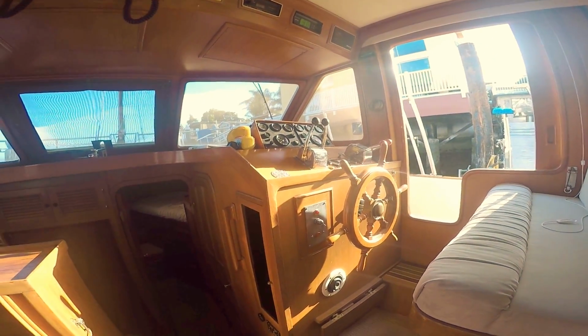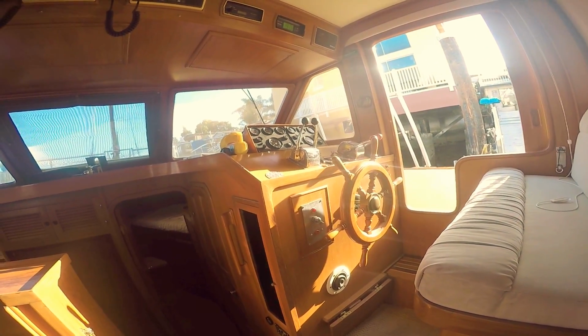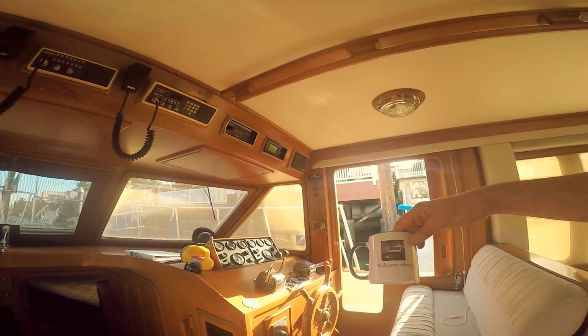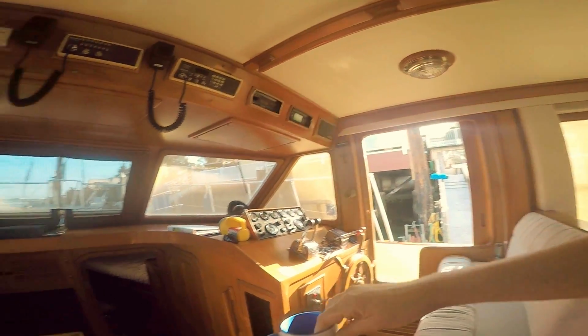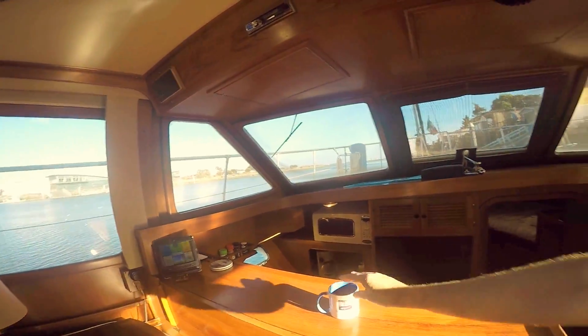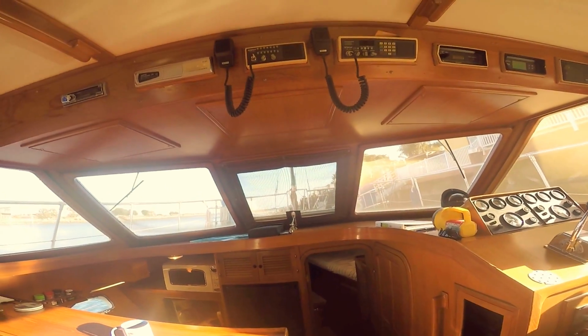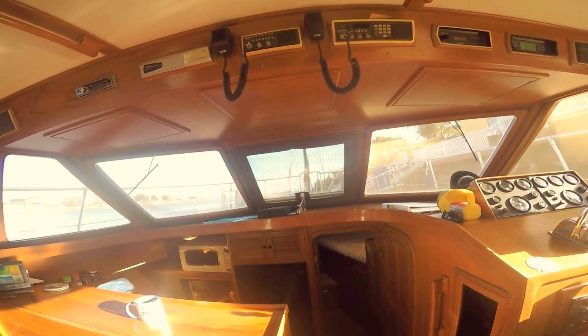And then you've got extra storage here. This is kind of fun. From Vistaprint, love Vistaprint. Welcome aboard. We'll put that right there. We're very much into branding on the boat. We have Alameda Star everywhere.